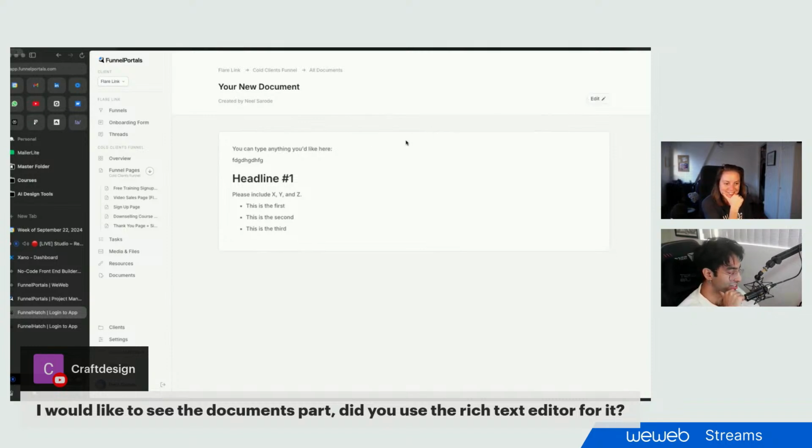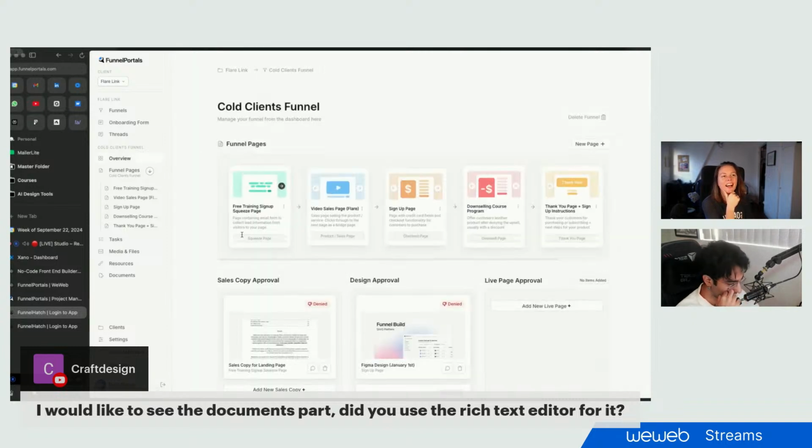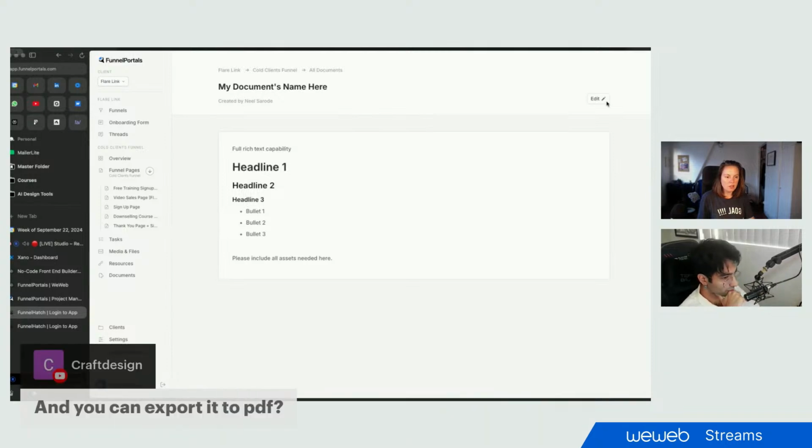Yeah, I agree though. I was trying to figure out how to customize it. I think at the time I had other higher priority stuff that I had to take care of. But that's essentially how it works. It's really just a rich text field, right? If I remember correctly, I think it's just a rich text field. Yeah, absolutely. And Craft Design is asking if you can export it to PDF. And I'm just sharing the link to the docs for the custom menu if anyone is interested in the chat. If I can export it to PDF.